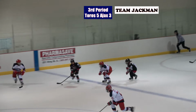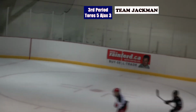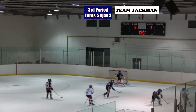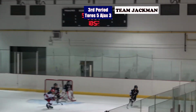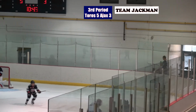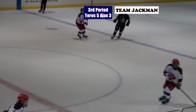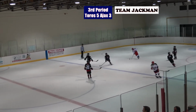Here comes Ajax out of their own end. Moving it to the other side. And that'll be LeBlanc trying to come with it. He got knocked off his stick. That'll be Jackman now stealing it aside. Jackman trying to get away. Hits a ticket to the front of the net. It goes off the defender as the intended pass was broken up. Knocked down at center there from Bishop. Nice play by Jackman, but it's going to be a high stick.